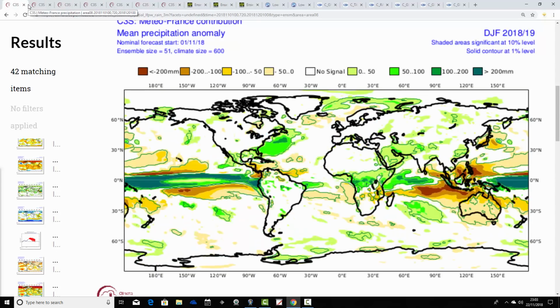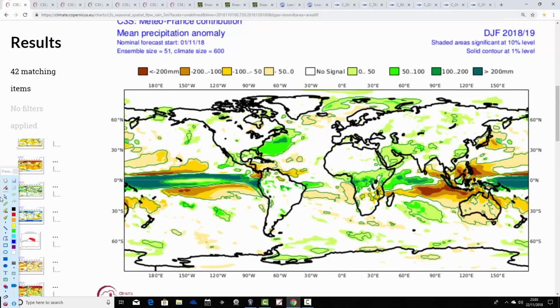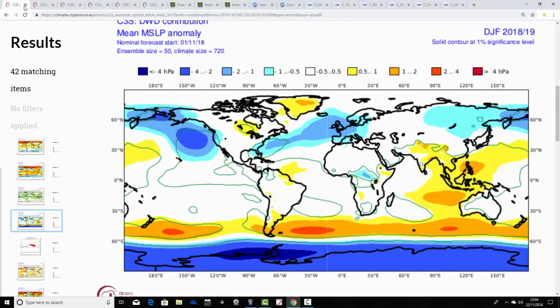In terms of precipitation anomalies, the winter of 2018-19 with Meteo France via Copernicus and GWV, we see a drier than average signal to the north of the British Isles. That's indicative of a blocking. Otherwise, very close to average with precipitation this winter for much of the UK and for much of Northern Europe as well. This is a new model.